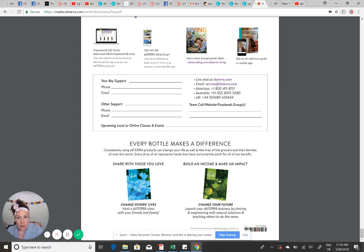There is also the option to share with those you love. If doTERRA has made a difference to you and you know that you need to share it with your friends, it is best that they get their own wholesale account and they get access to all of the support, and they get access to all of the free points and free products and that opportunity as well. And then there is also the option to actually build an income out of this and make an impact.